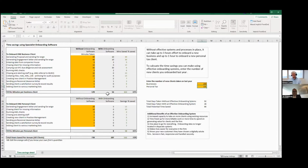So if you think of that in the number of days, in this example, it's showing that an effective onboarding system is reducing it from 92 days to just 26 days. Just think about the increased capacity for your client take-on teams and the time that's freed up for more billable work, if that's what you want to do. An onboarding system is one place to go for everything. It just makes life easier for everybody, including the partners, and the customers, of course, have a much more streamlined onboarding process. So that's one example.